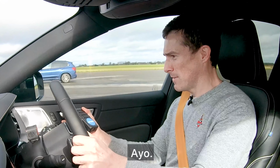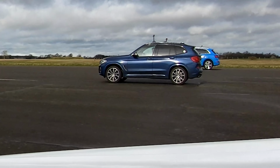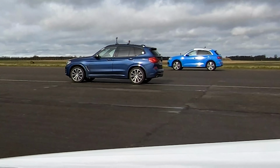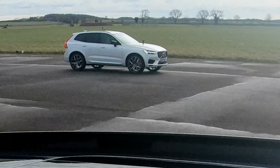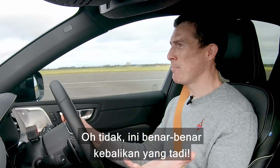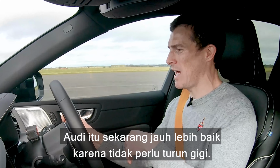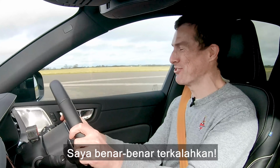Come on. This picked up nicely again, but not as good as last time. In fact, I'm at the back of the pack. Bugger. Oh no, this is a complete role reversal. The Audi's doing much better now, it's not having to change down. I'm getting totally dropped.